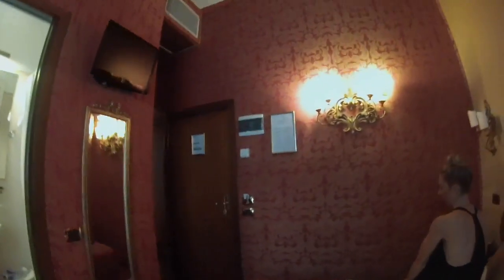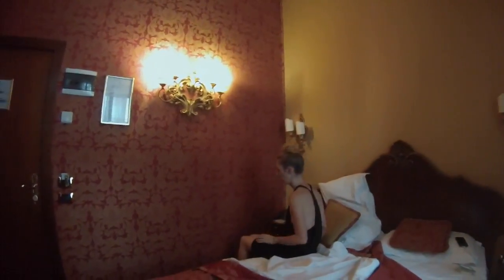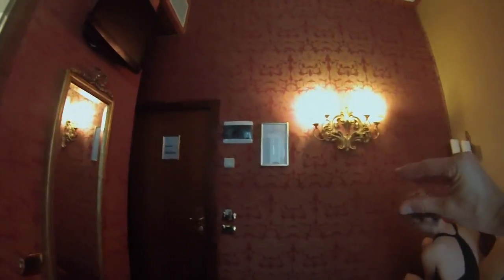So we're listening to Ice Cube in our hotel room. Hotel Lisbona in good old Venice. A small little place, small little hotel. It's probably the smallest hotel room we've ever been in. As Don would say, it's this big.